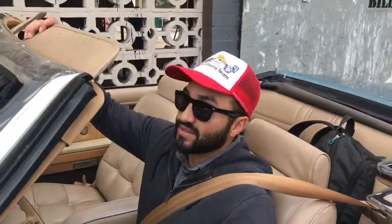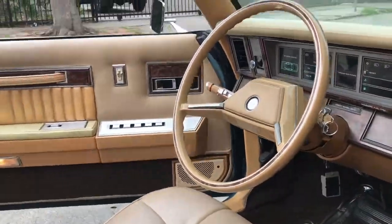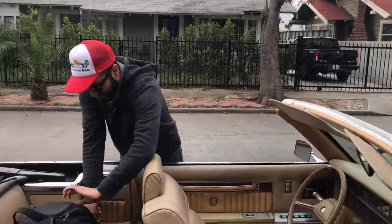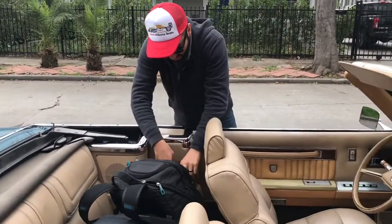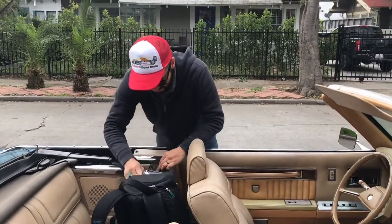Four windows down, top down. Time to cruise. Here we go. Just grab a napkin. Time to check the oil. We're experiencing a power loss. We didn't get the picture of the power loss on the thing.